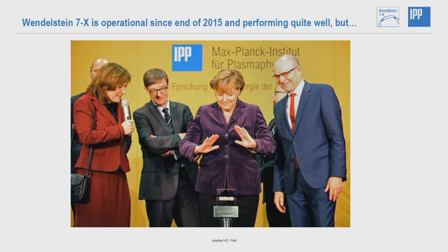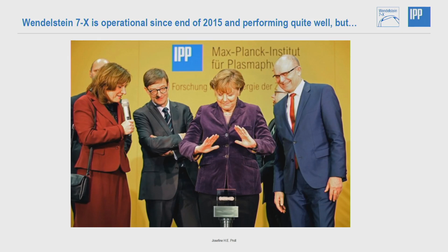But yeah, it works. Then in 2015, Angela Merkel came and switched it on. Of course, this is a fake button. We would never allow her to switch it on properly. Also, we might have tried it the day before, so she wasn't actually there. But that was a pretty big deal, switching it on. And the nice thing is it works. It does exactly what it promised to do. The particles are well confined.